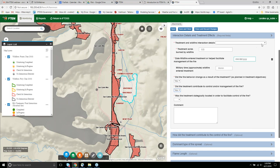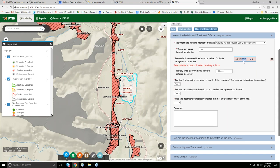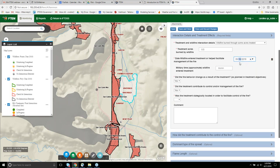Oh, and I skipped the first one. The interaction details is the key question up here. So in this case, we would select the wildfire burned through some acres treated. You just go through and start populating the answers to these required questions. And the date field will tell you what your errors are if you type in something incorrect. So the fire started May 9th, I'm giving an incorrect date, and I can just correct it. For whoever's fire this is, I'm in a test environment, this data won't really go into your system.